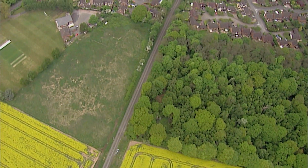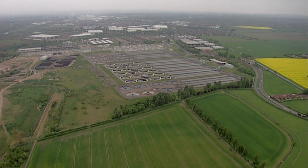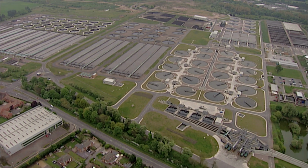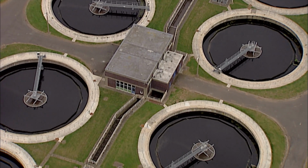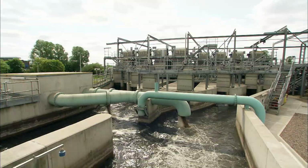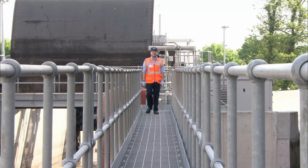People of Britain, when you flush your lavatory, you're sending 6 litres of water and solids on a journey. If you live in the middle of the country, that journey may well end here: the absolutely huge Minworth Sewage Works. Taking care of your solids is manager Paul Louth.